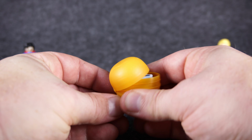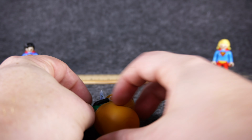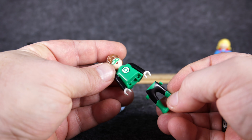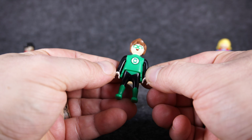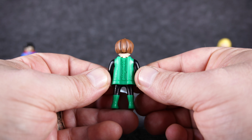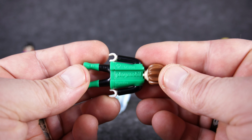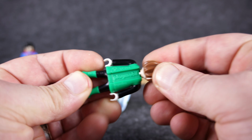Grab another one. Pop the top. And, clearly this one is Hal Jordan. Nice. And he only has the 2 pieces because he doesn't have a cape. So we'll stick those together. And we have good old Hal here in Playmobil form. Right on. I've noticed, though, that they've got the little Playmobil logo embedded in their back. It takes up a bunch of space. I kind of wish that wasn't there, but hey, I'm not going to complain.